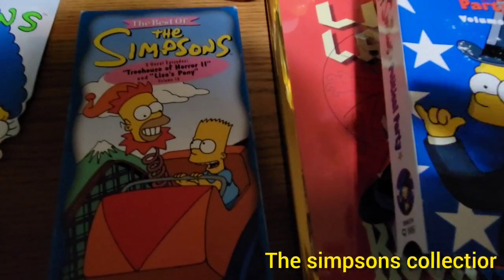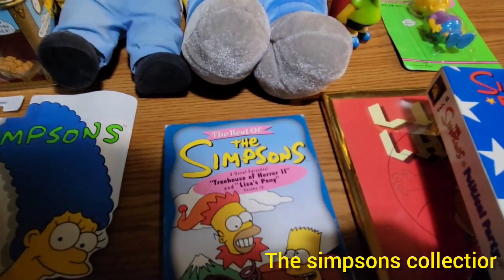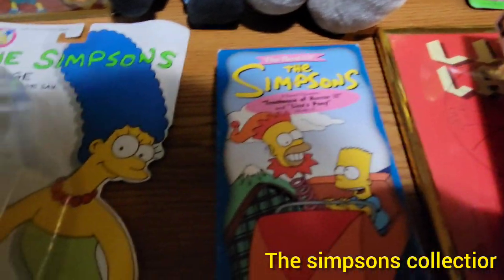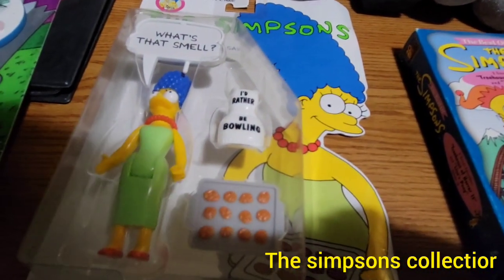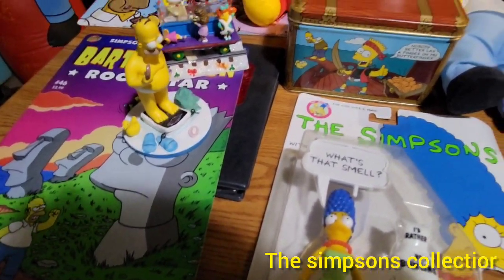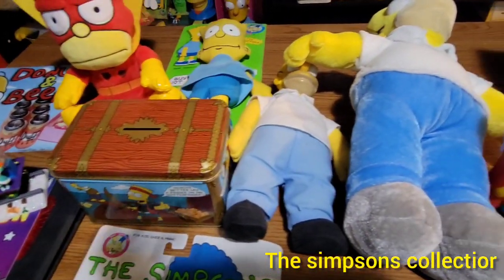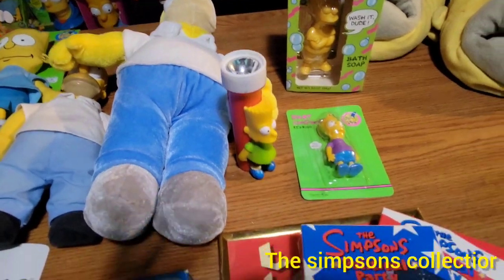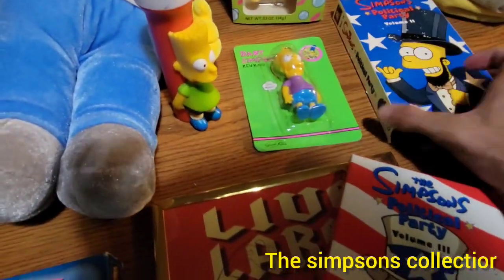I got a whole VHS tape shelf and everything, but you guys will see all of that later in the year, probably towards the end of the 2024 year. I'll definitely do a whole toy and collection review and everything. I know you guys like to see that. I like to do them. I like when other collectors do them, because I like to see what they have in their collection and stuff like that.